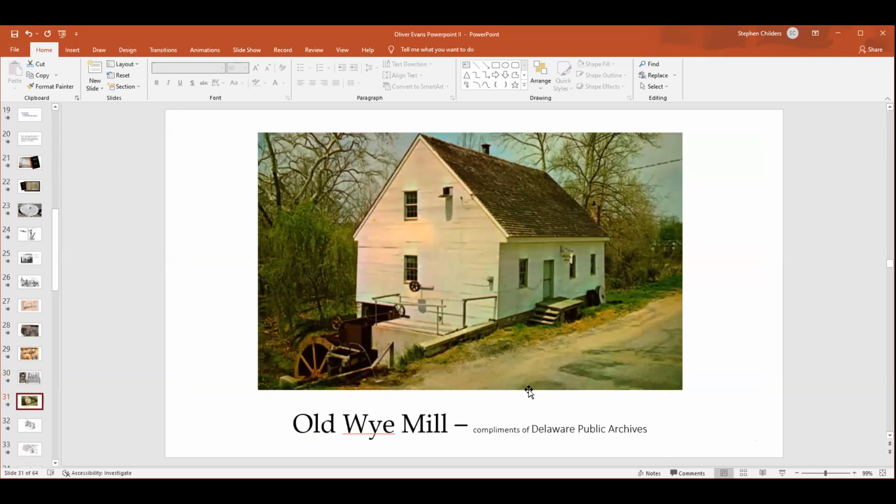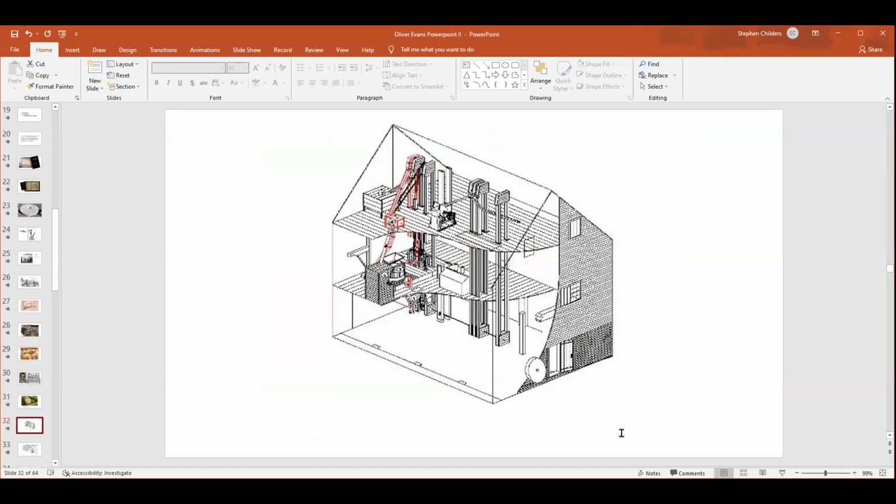All right, just so that you can a little bit better understand how some of his material works, and I'm sure you Spumont people don't have any trouble understanding it, but for the rest of you, this is an old picture I found of Wye Mill, and by the way, I found it on the Delaware Public Archives. Here's a quick tour of Wye Mill. This is a drawing I did of the flow of material through Wye Mill as it's used today.